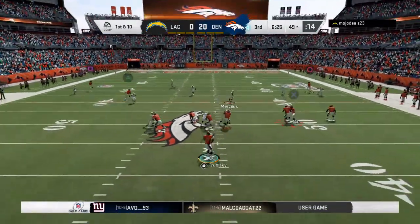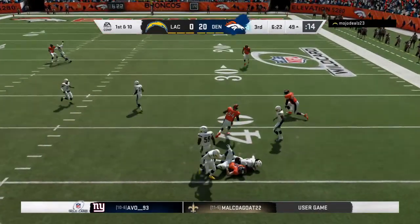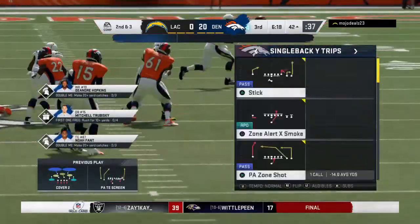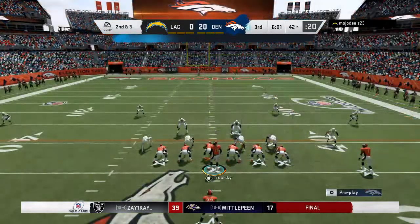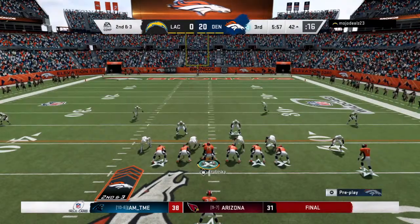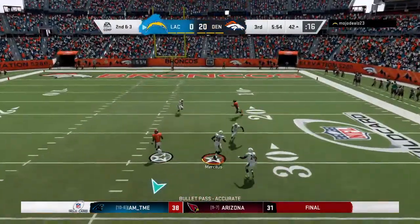Looking to throw, Trubisky on 1st down. This is the tight end Fant. 7 yards, the pickup on the pitch and catch. Nice rhythm throw there on 1st down. He located his tight end, made it a nice, easy pitch and catch. Hoping he can break a tackle or two. Wasn't able to do that there, but still good yardage. Looking to throw again on 2nd down. Trubisky.